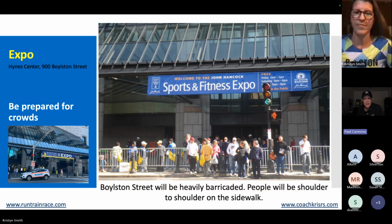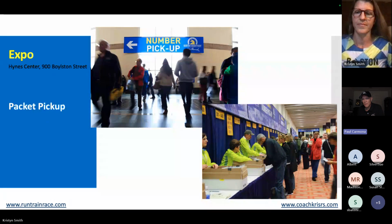But Boylston Street is also heavily barricaded. You see that bicycle fencing in the photo? That bicycle fencing runs the entire length of Boylston Street along the sidewalks, and it keeps people from crossing except at the crosswalks. And so you can see the people waiting to cross Boylston Street there. As you work your way down the road, the crowds get very, very thick. So walking along the sidewalks can be a bit tough at times.